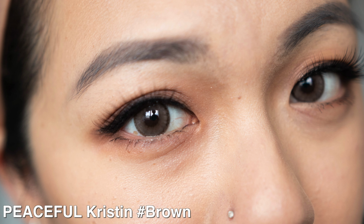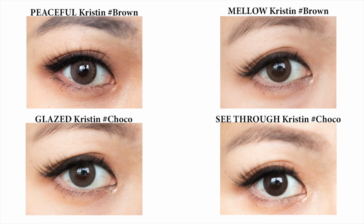However, this one is monthly, and usually I prefer daily contact lens, so I hardly use this anymore, even though I really like all the color selection. I tend to go towards a daily one, just because I don't wear contact lens on a regular basis, so going towards a daily one is much more convenient, and I don't really waste the monthly one as much, if that makes sense. I am hoping that they release daily ones because I would straight away go back to this Peaceful one anytime.